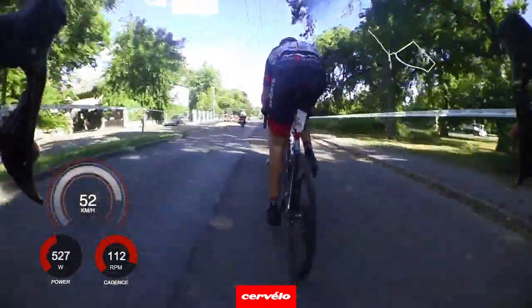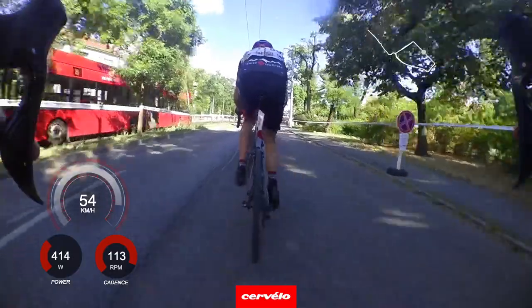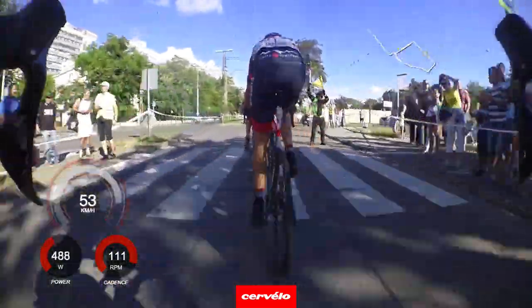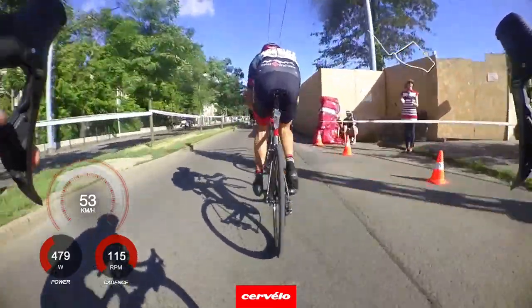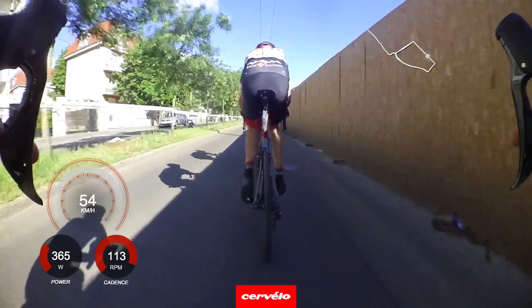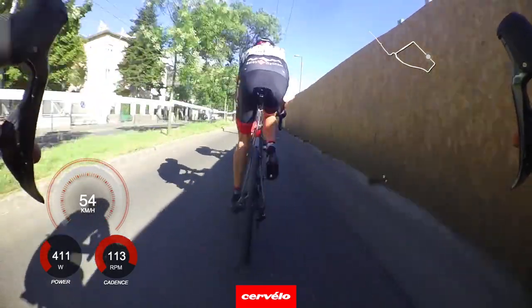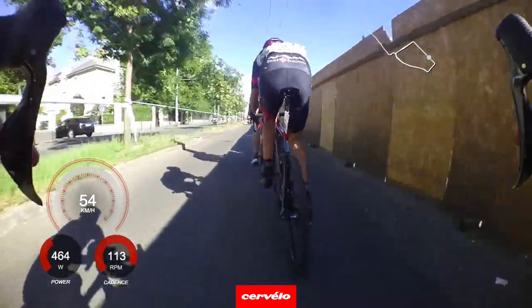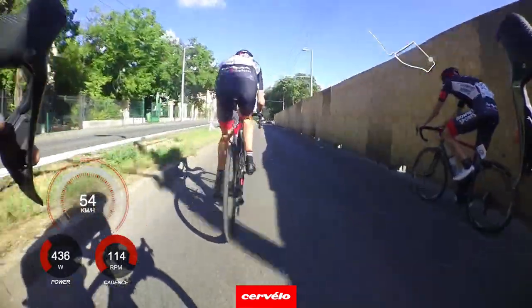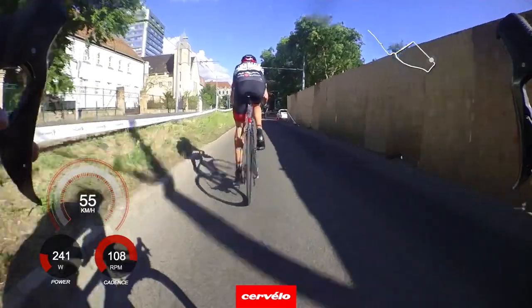He's wound it up to over 50k an hour here, and he's absolutely motoring. He's at 55, 54 now. And you can see on the wheel I'm doing well over 400 watts. I don't know what the average is, but I'm actually going pretty hard on the wheel. So absolute mega turn there by Harper. Really good turn.